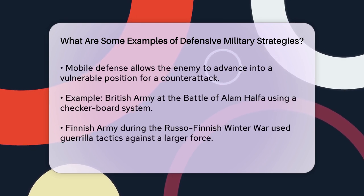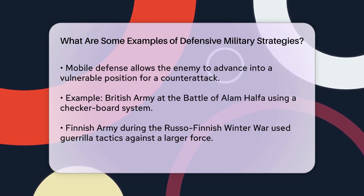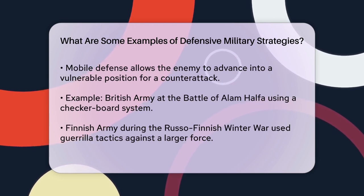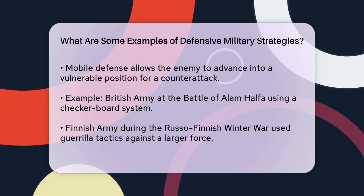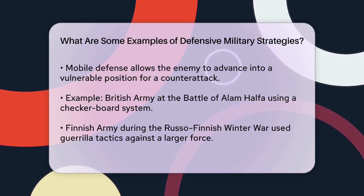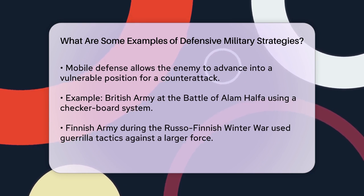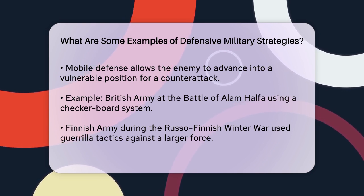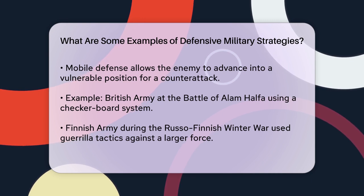In the context of mobile defense, the strategy involves allowing the enemy to advance to a point where they are exposed to a decisive counterattack. This tactic requires an area of operation with considerable depth where the defender can shape the battlefield to the enemy's disadvantage. For example, during the Battle of Alam Halfa in 1942, the British Army employed a checkerboard system of artillery and infantry strongpoints supported by mechanized cavalry and heavy armor to stop Rommel's Afrika Korps.